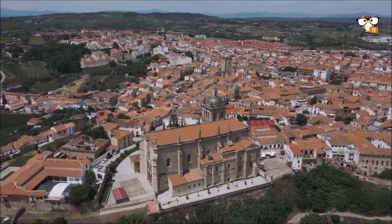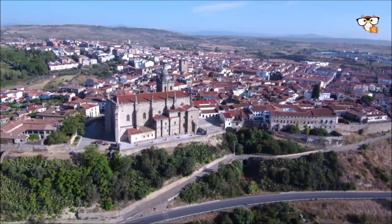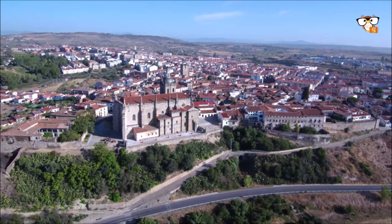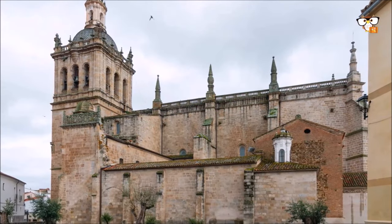Its city wall, which has 20 square towers and 4 city gates, is a wonderful example of Roman defensive architecture from the 2nd and 4th centuries and has various funerary steles carved into the walls. Of the castle, which dates back to the 15th century, the main tower and the adjoining defensive building still stand today.